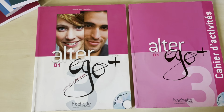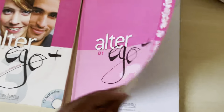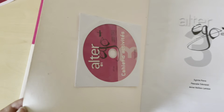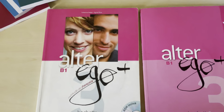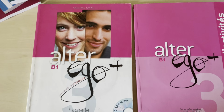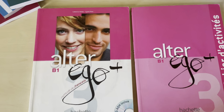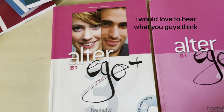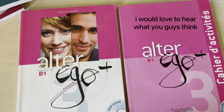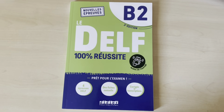One thing I don't like about them though is that they both have CDs. They both use CDs for their audios in the exercises, and that's really annoying because my laptop right now doesn't have a CD player, so I had to put them in my mum's laptop and then download them and then transfer them. And it was just really annoying, and for a textbook nowadays it really shouldn't have a CD player. This textbook was released in 2013, so I understand why it has a CD, but still it's just a bit inconvenient nowadays.